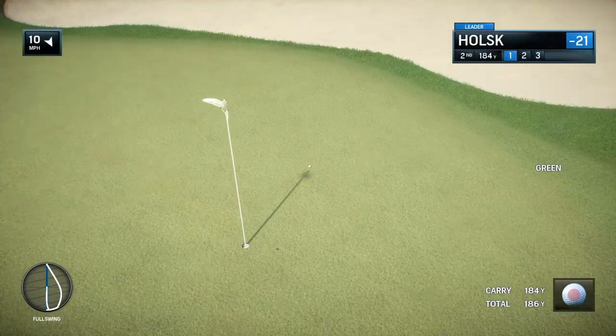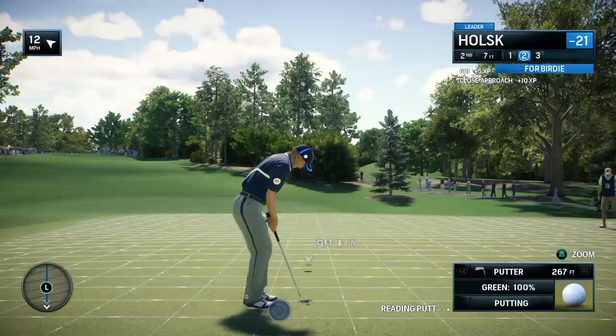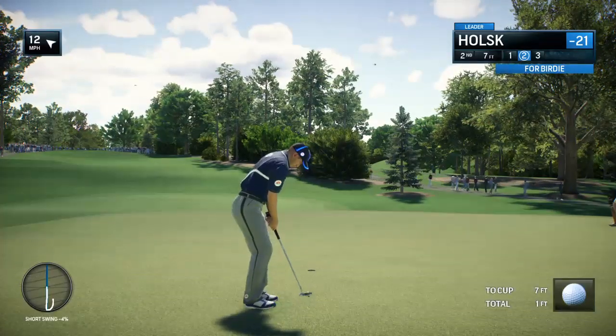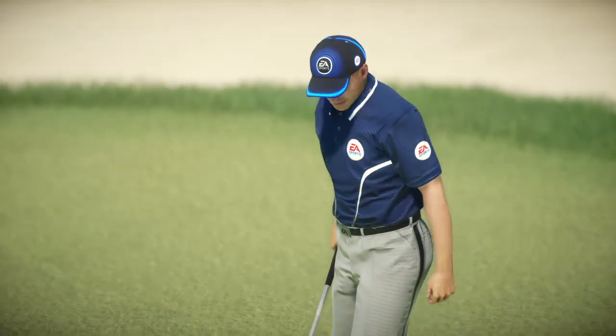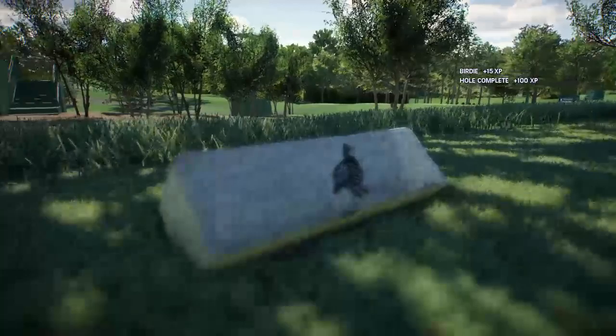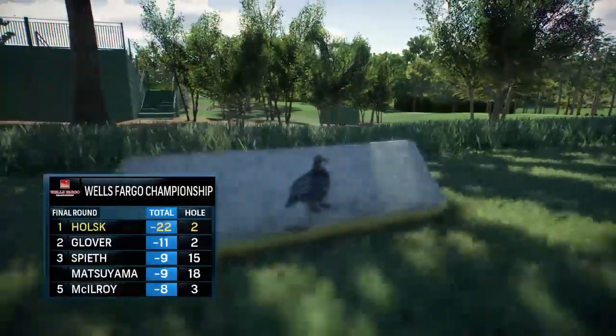That will be a great look at birdie. Locked in on the read and the speed. Good read, good line, well played.